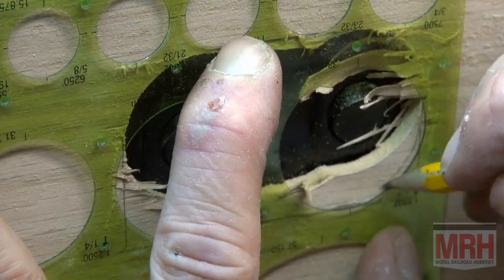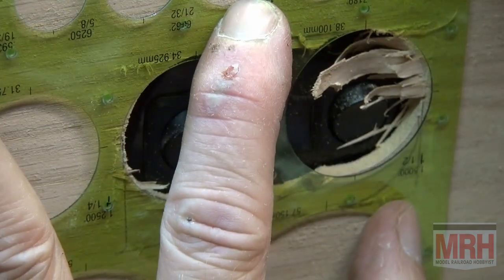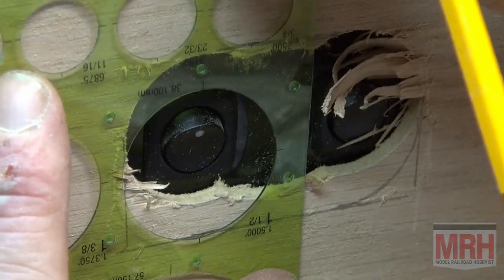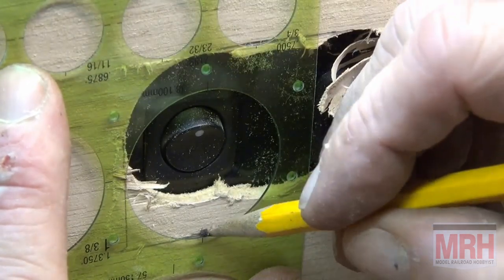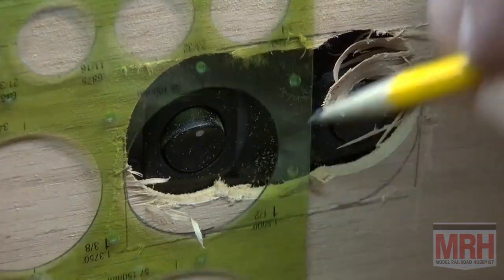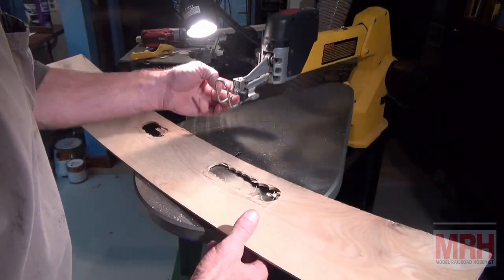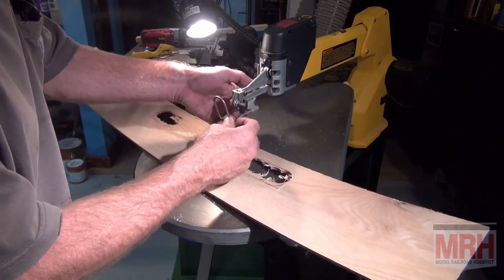Okay, I'm lining this one up. My circle diameter is 1.5 inches. That's the same size cutting bit that we used a little while ago to cut these circles. This one's just about drawn perfect. Everything looks good on this one. So that's two finished. Okay, I've got all my lines drawn. If I drew my lines right, this should be easy. It should match up.